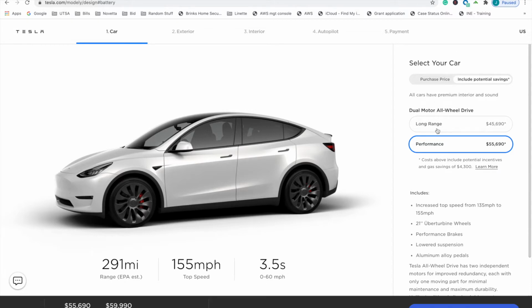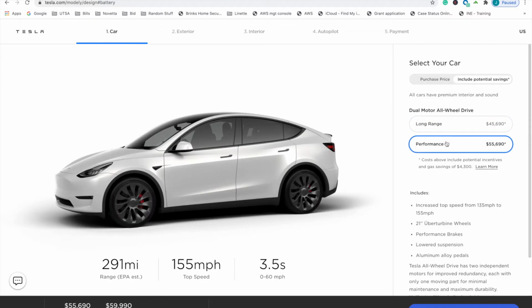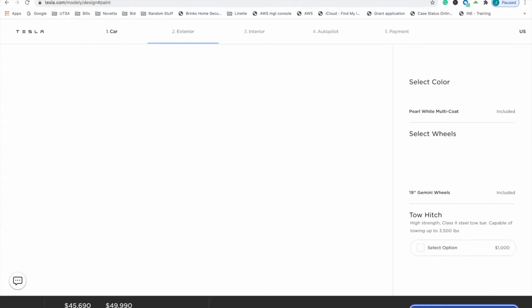So what we're going to do here is, we have just two models. We have the long range and the performance. So let's say we want to go with long range. And on the bottom of the screen, you're going to see the price. There are two prices here. This one says after potential savings. And the one here on the right is what I'm going to be focused on, the purchase price, because that's what you're going to end up paying. But there's a lot more attached to this price, which I'm going to go into in a little bit. So let's go to the next page.